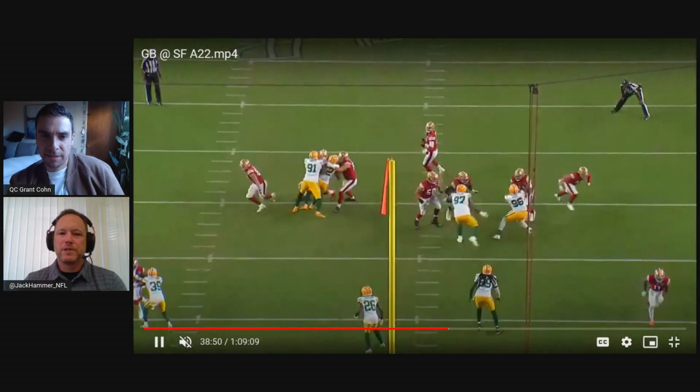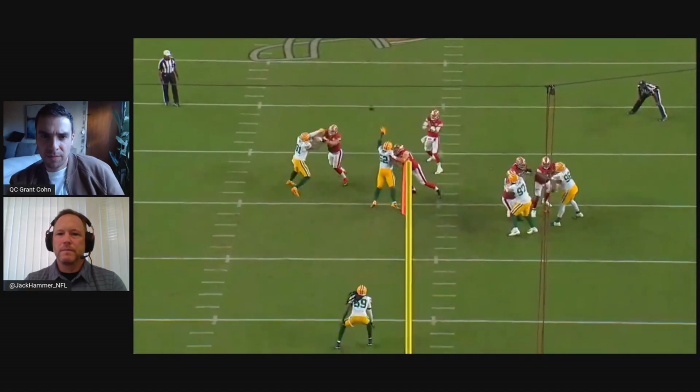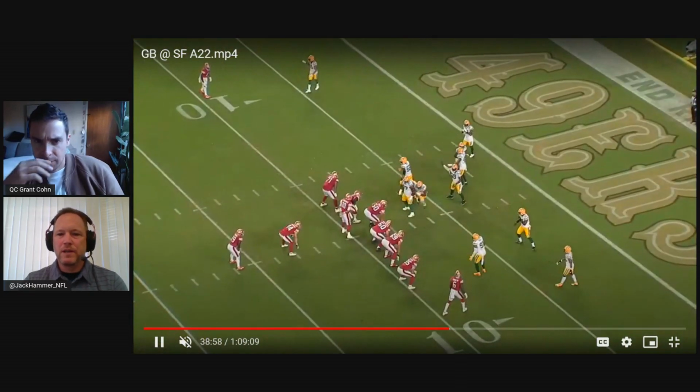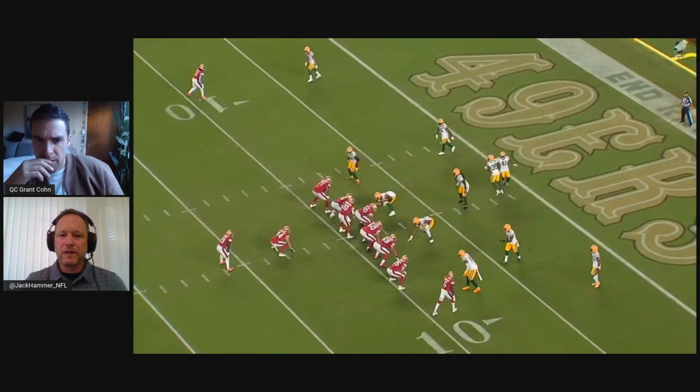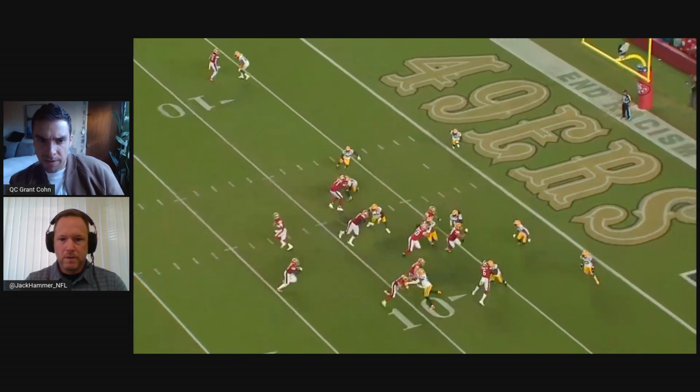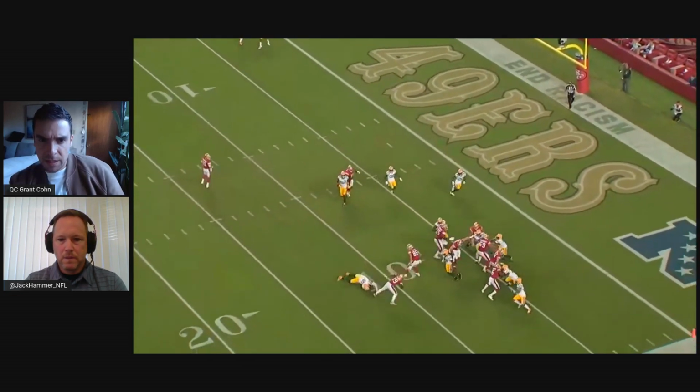I'm not sure what his progression is supposed to be on that, but that's a nice ball to get that over the top. It was very nice. Really nice catch. Okay. That's Debo.